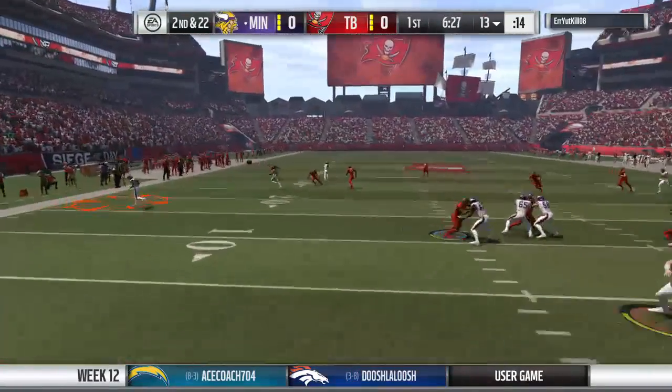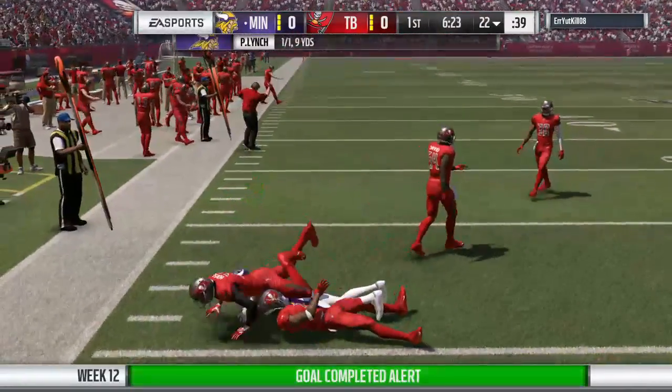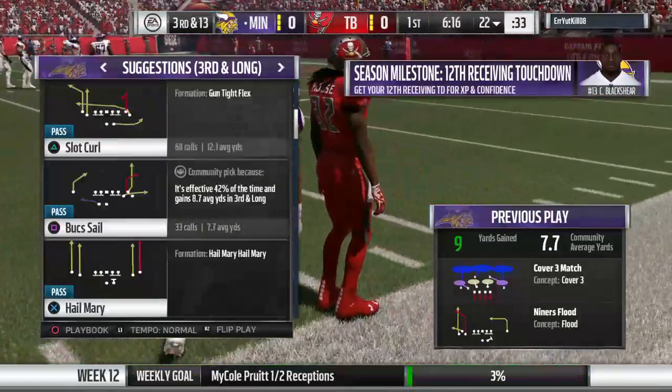Second down, Lynch. And the grab made by the tight end Pruitt. And they'll bring him down here up at about the 22-yard line. It's a gain of 9 yards. And that'll make it 3rd and 13.